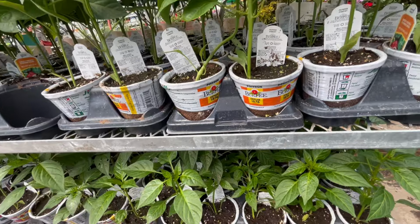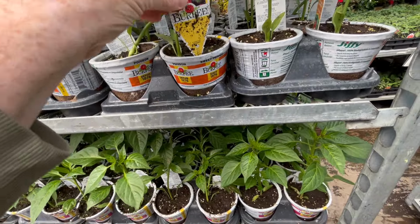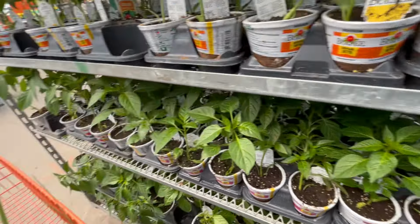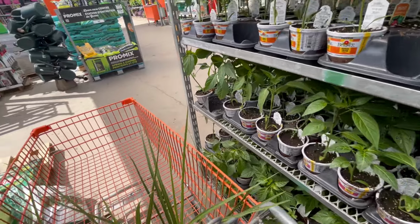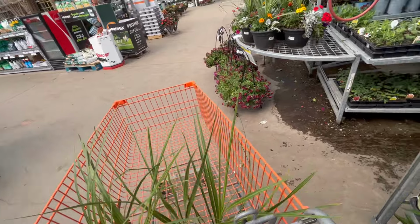And then we have more peppers here. And these are the sweet peppers. They look really good. If I put them out, I'd have to protect them today. The wind is that bad. I don't know if you can hear the canopy blowing around, but it's really blowing.